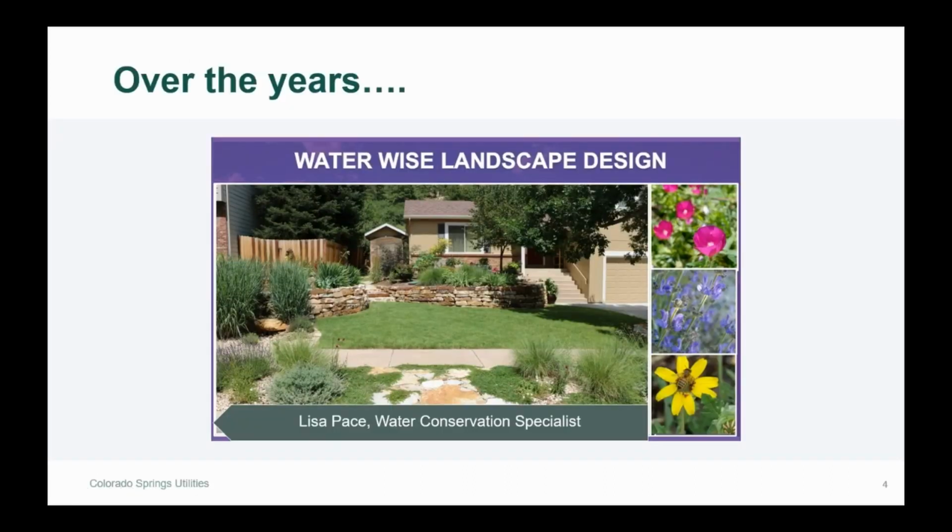Over the years, I've taught a lot of WaterWise classes. WaterWise landscape design, drought-tolerant landscapes, dry by design, all different aspects, all different ways I've taught it. I've talked about color, texture, form, about right plant, right place, about exposure, knowing your site, all of those things. And what I find is at the end of the class, everybody's like, okay, and now show me what to do. And that's what we're going to do today.